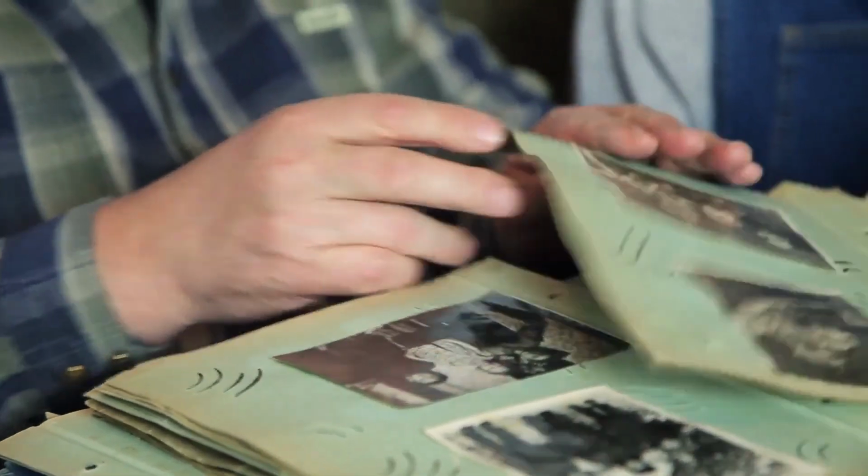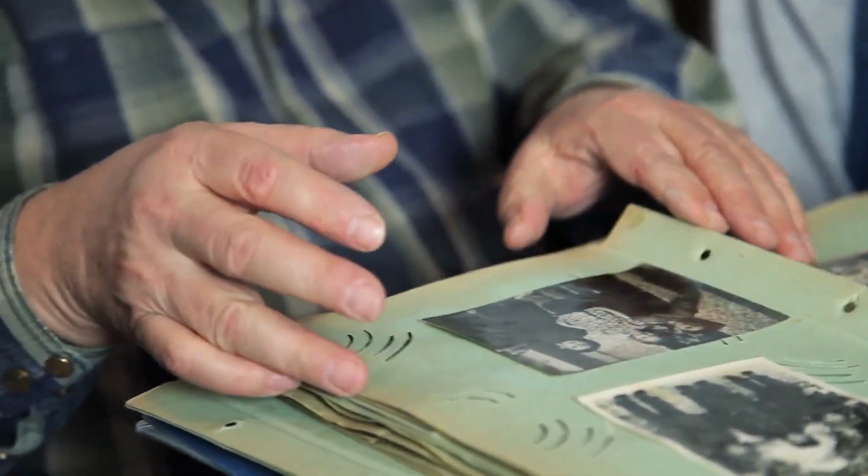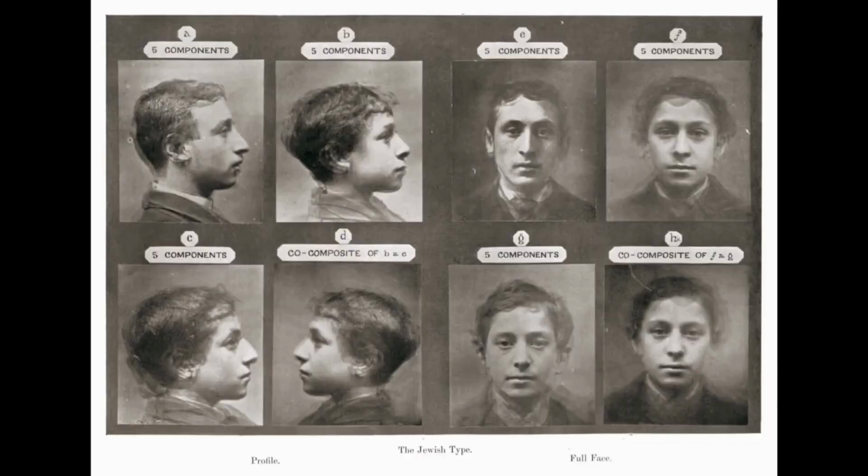Sir Galton was not going to give up that easily, so he went to different police stations and got different mugshots from the police. He brought all types of criminal photos from all over England to a laboratory to stack on top of each other. And after, he shined a light on it.